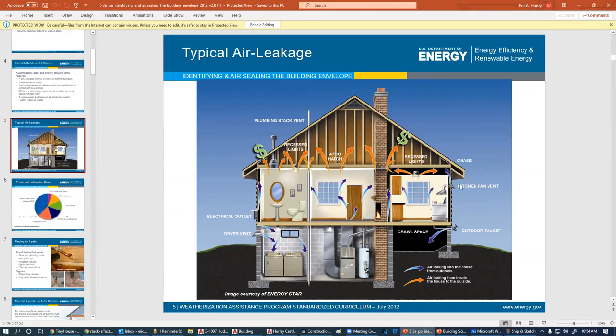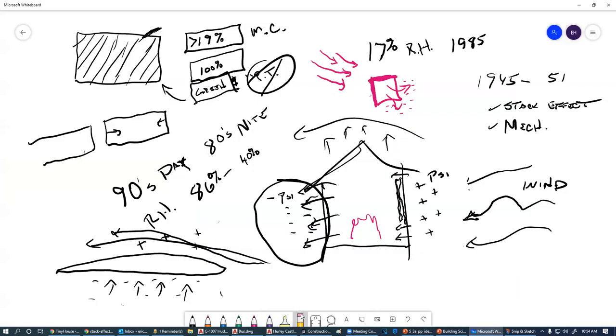What about any other type of penetrations through the wall, where the kitchen fan vent goes, where the bathroom fan goes, through our recessed lights, anytime we have the dryer vent? Oh my God. How many of you have a dryer vent that has a door on it, a little flapper on it? And also, you need to check these flappers out and make sure that they work.